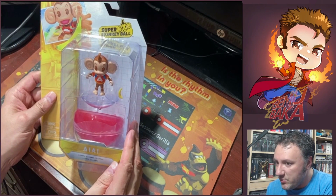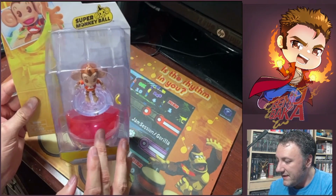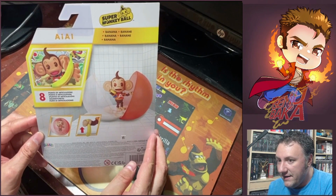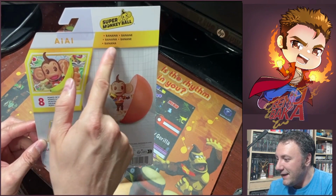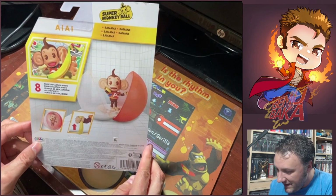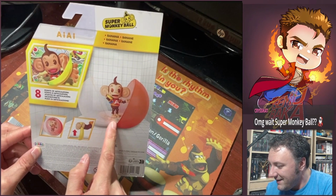So we have Aiai from Super Monkey Ball. You can see him here. He has the ball. Looks like half of a ball, so you kind of maybe set him on top of it to display him. And each of these figures has an accessory. You can see the back on here. Aiai is the smallest figure of the 3, and he gets 8 points of articulation, and he comes with the banana. And I don't know why I find this humorous. Between the 5 different languages, it's practically the same word, so it just looks like it says banana, banana, banana repeatedly on the back for no reason. And as it shows here with that articulation, he can hold the banana. So I guess there's the suggestion of how to display your Aiai. So he goes in there.